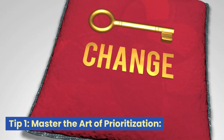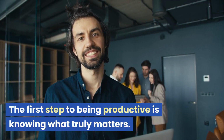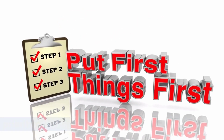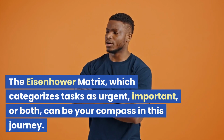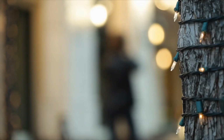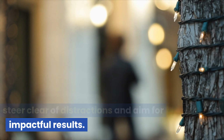1. Master the art of prioritization. The first step to being productive is knowing what truly matters. Identify your most crucial tasks and prioritize them. The Eisenhower matrix, which categorizes tasks as urgent, important, or both, can be your compass in this journey. By focusing on what truly counts, you'll steer clear of distractions and aim for impactful results.